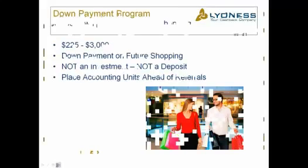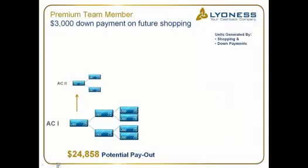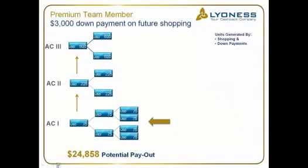So let's take a look at a couple of examples here. As I said, the maximum you can start with is a $3,000 down payment. What Lyoness allows you to do is place these accounting units up front before you actually start referring other people to the system. So remember in segment 2, when we talked about all the benefits, I showed you the example of a $75 accounting unit. That's in accounting category 1. We actually have additional categories. Don't let that confuse you. It works exactly the same way, but the units just have greater value.